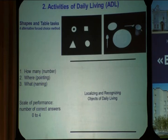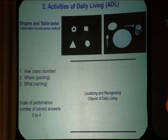And I show you, the video is running now, a video which shows you a bit what it means for the patient. So can we start the video, please?